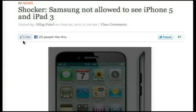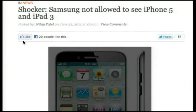And by the way, as a side note, Samsung will not be allowed to see the iPhone 5 or the iPad 3 because the judge said, well, we don't know that those products exist. So no, you can't see them in that patent fight between Apple and Samsung. Apparently they can see God, they've been told. Yeah, well, apparently Apple knows the number to get a hold of God.